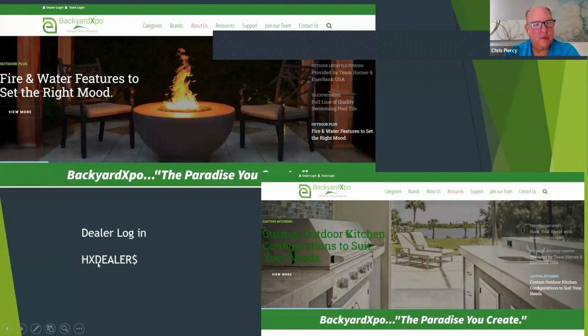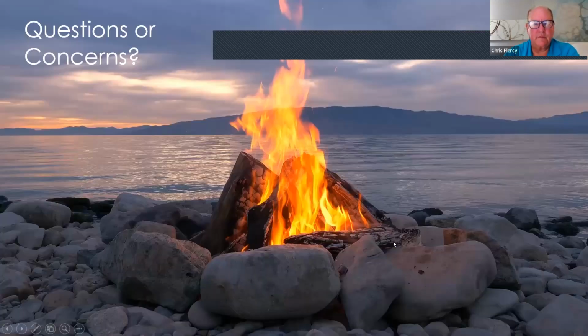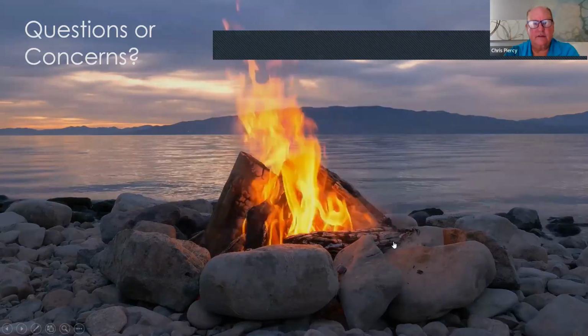Anyway, you can log into this website, and then you can scroll down and get pricing, catalogs, brochures, et cetera, et cetera, et cetera. You can also send your homeowner to backyardexpo.com and don't give them the dealer login, but they'll be able to peruse the website, and they'll be able to find catalogs and see pictures and get all kinds of other information to help support you in your efforts. And I think that is all I got.